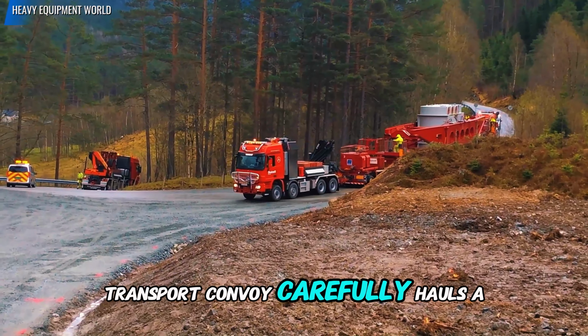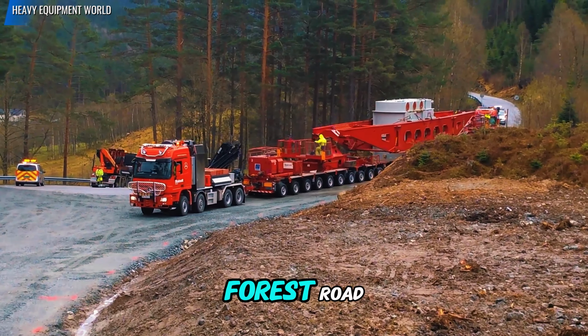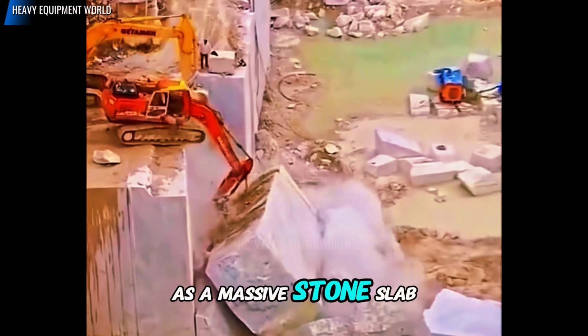Transport convoy carefully hauls a massive industrial structure through a winding forest road. Specialized trucks and trailers work together to move the oversized load safely. An excavator nearly gets dragged down as a massive stone slab breaks loose.